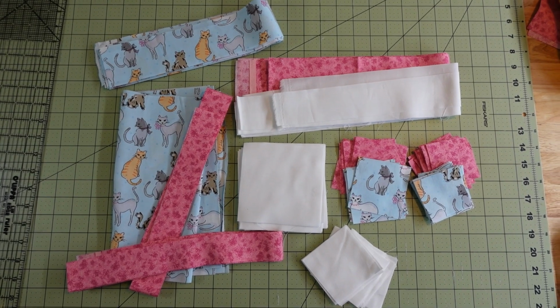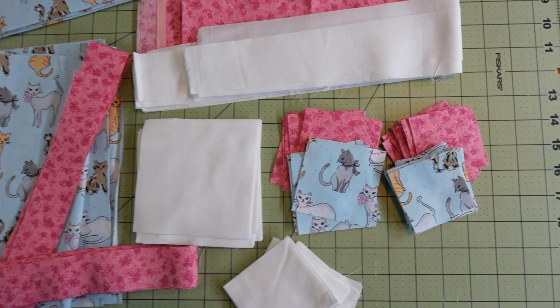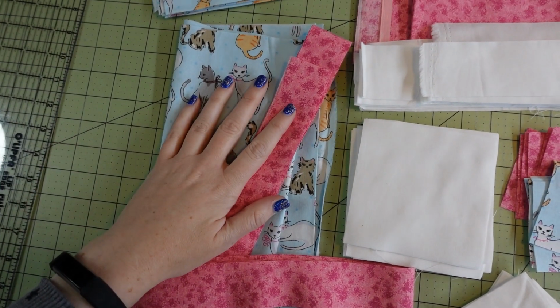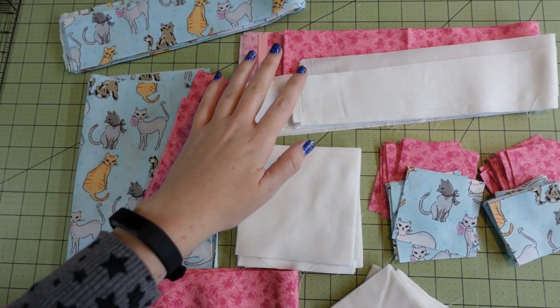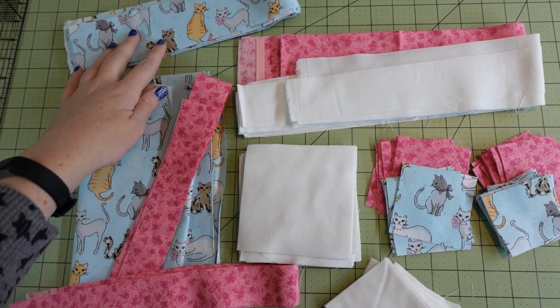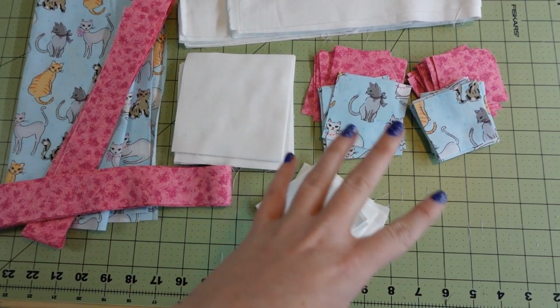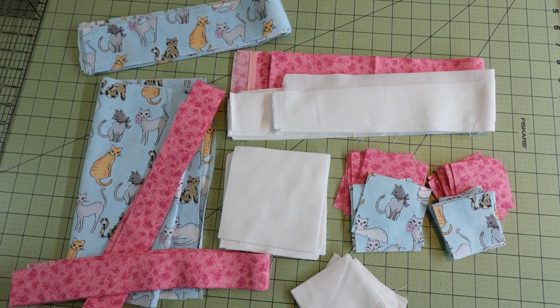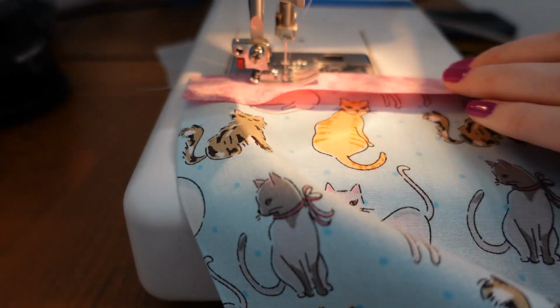So this one took a little longer to cut out, but I've got all my pieces that are gonna start going together. So this one is a strip set that's gonna go together before making some. We've got our borders, our binding, and whatever's gonna happen with these, I'm sure is gonna make my star block. So it's time to get down to business.